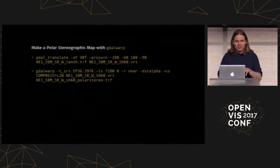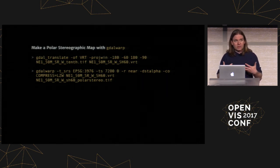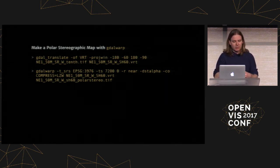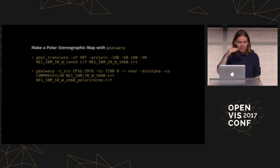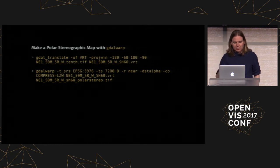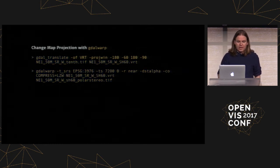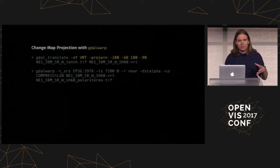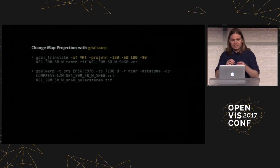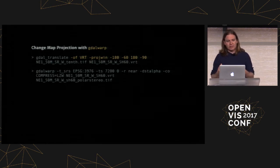And so what I've done here is a two-step process instead of a one-step process, where I'm chopping out the bottom 30 degrees of the globe. So basically from the tip of the Antarctic Peninsula south. And then doing the next step of a GDAL warp. And I'm doing that with what's called a VRT, which is a virtual file. Instead of being a full-blown TIFF with all of your information in it, it's a little tiny text file that is telling GDAL how to do that transformation.